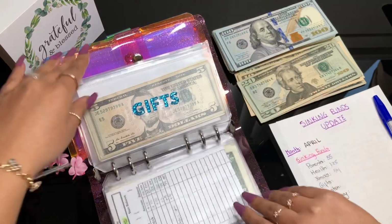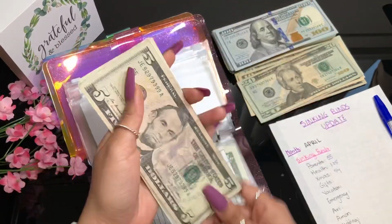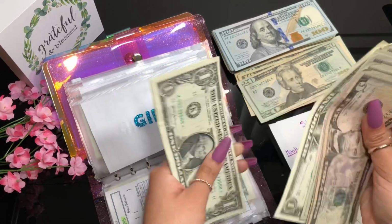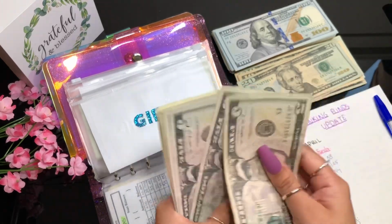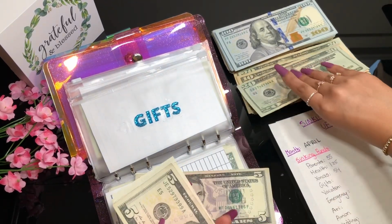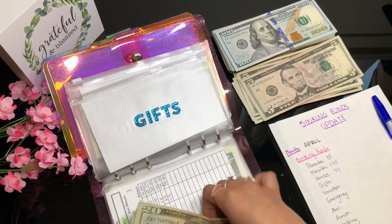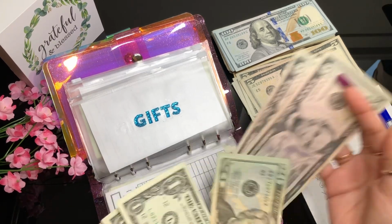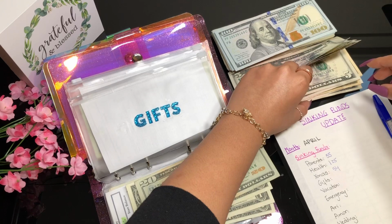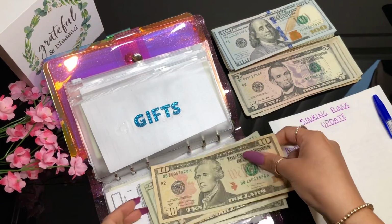And then moving on to gifts. So gift has 5, 10, 15, 20, 25, 30, 31, 32, 33. So 10, 20. And 20, and then a 10. Let me see. All right.